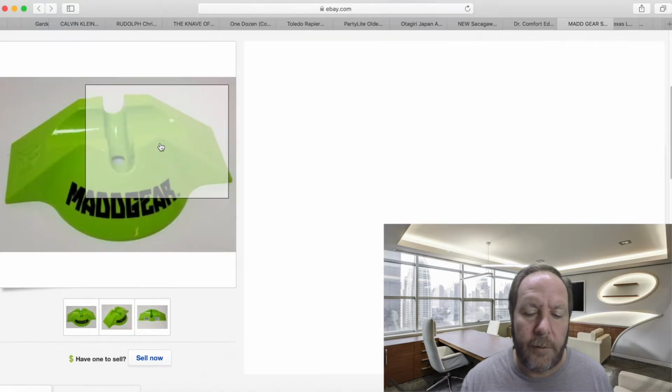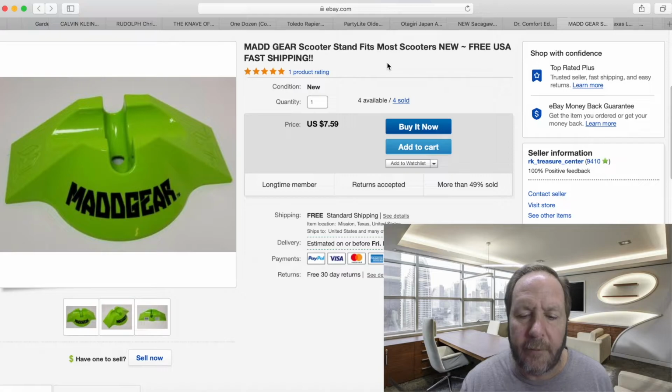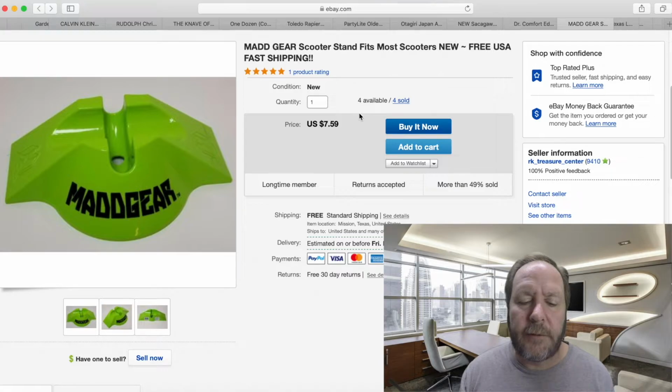This was another one of those retail arbitrage items. Again, they had the same time when I picked up the other retail arbitrage items, the deer nets and the bird nets. I picked up these Mad Gear scooter stands, and it's made to fit most scooters, and that's all it is, just a scooter stand. So I got these. I paid 25 cents a piece for them. I think I picked up maybe 7, 8 of them. Let's see, 8 of them, because 4 available, 4 sold. And so far I've sold 4 at $7.59, free shipping. So I'm making about $3.50, maybe $3 out of it.